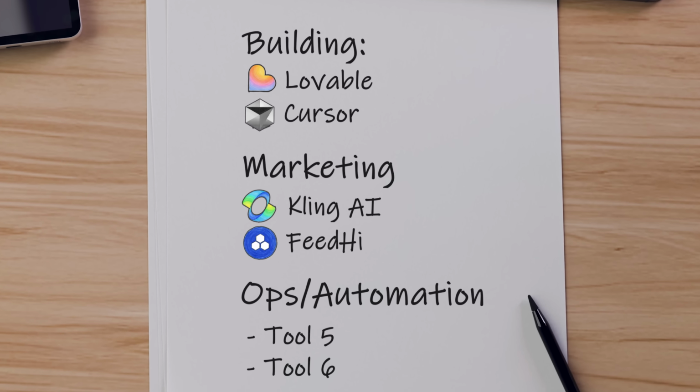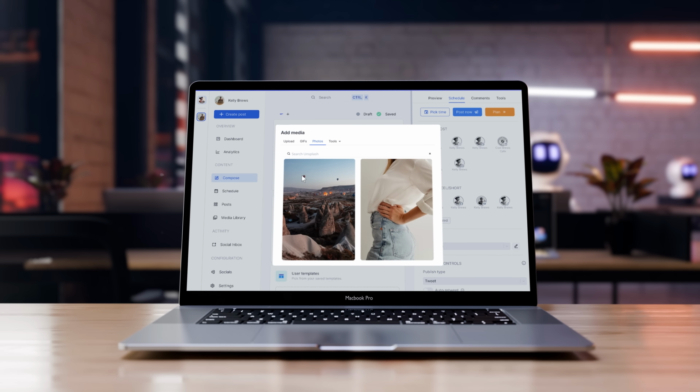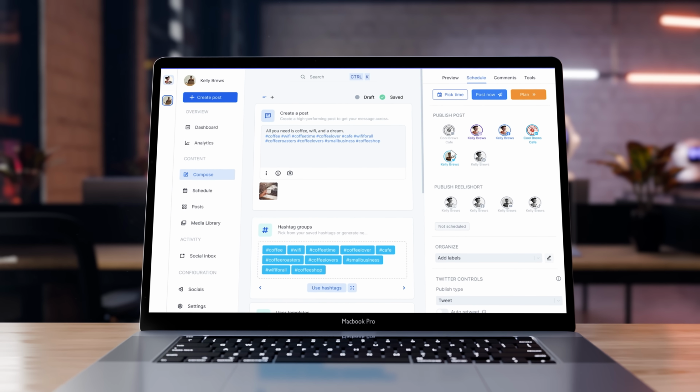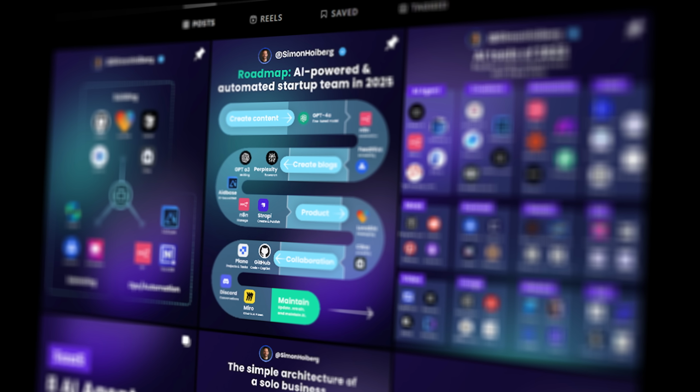The next tool we need for marketing is FeedHive, which is an AI-powered social media tool. It's one of the best tools on the market to manage and create content and have it go out on all major social media platforms. The old way of doing social media marketing typically included a large team, manually crafting every piece of content and perhaps using a dusty old tool like Sprout Social to schedule the posts. With FeedHive, you can reduce all of this to a single person managing the content, and you can still show up everywhere with high quality content.